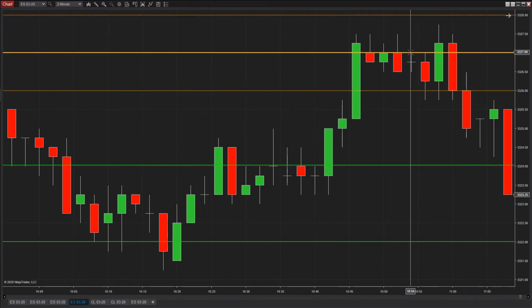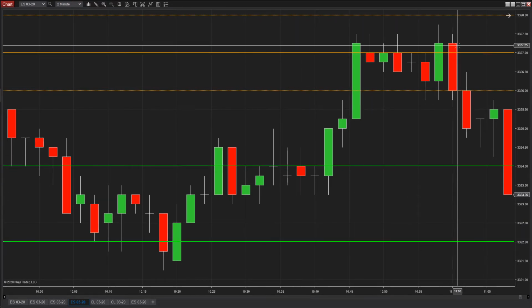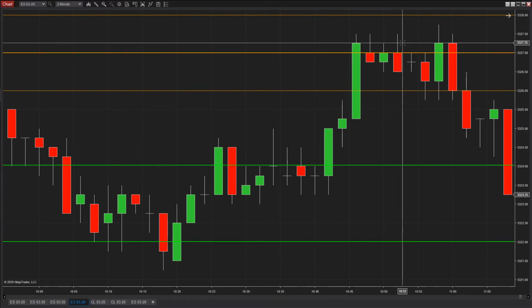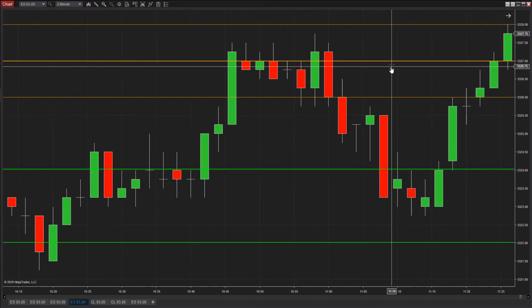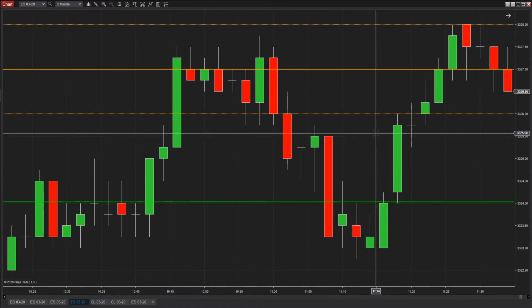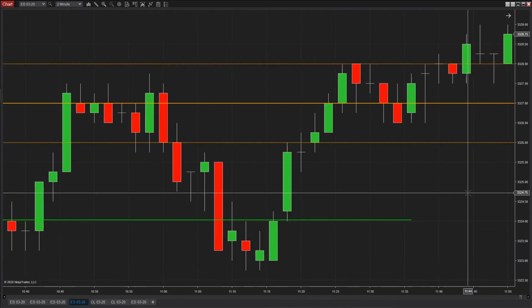Came back up to the prediction point. This is a big gap here. This is 5 points. So for a lot of traders, that's a really decent trade right there. Sold off again from up here at the KP. Just very important today. Held right here in this 22.75 area.